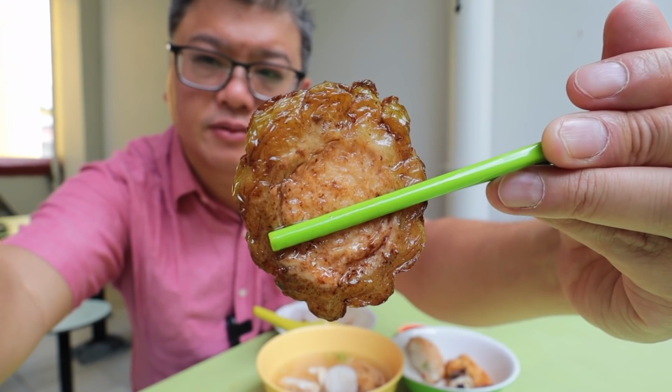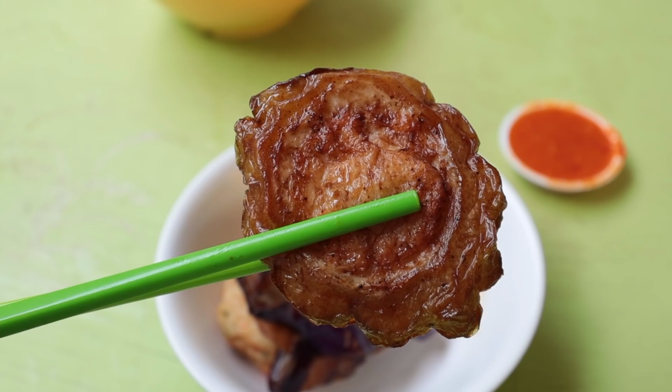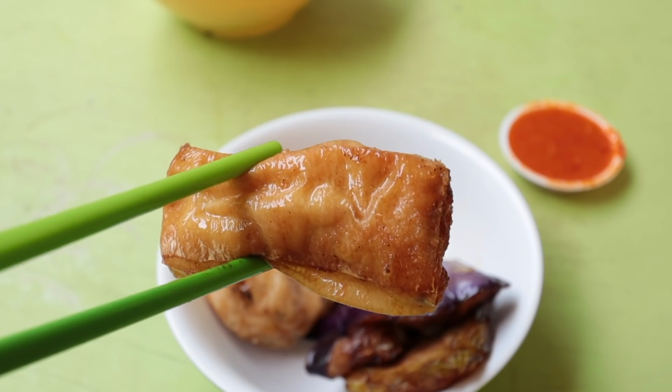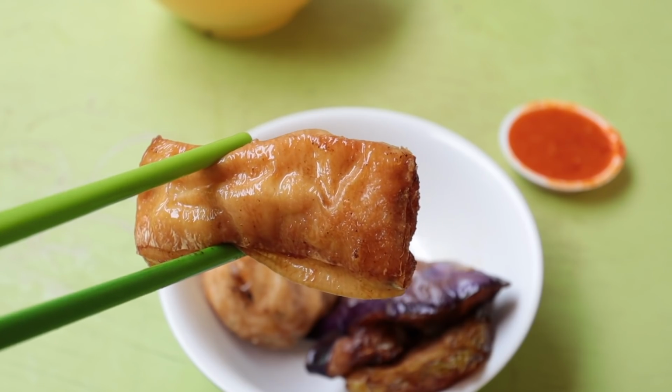Now for the bitter gourd. Wow. The bitter gourd, bitter and slightly sweet, and the fish paste here is actually a little bit more savoury, oil richness. And the fried tau foo. It's the same fried tau foo as in the soup, but it's much saltier. It should go well when you eat it with the bee hoon.